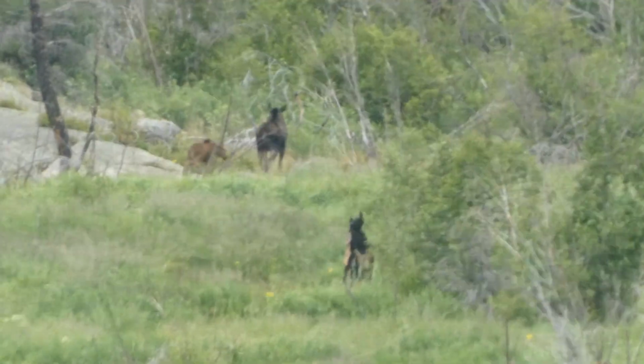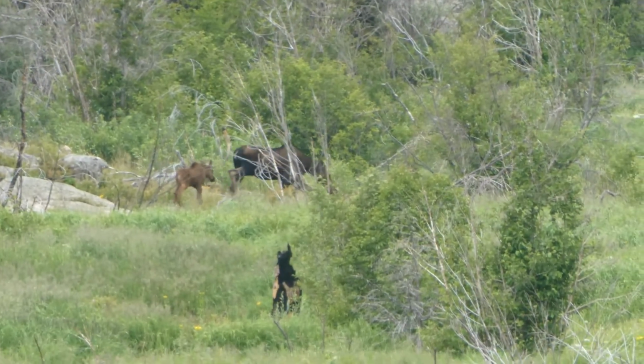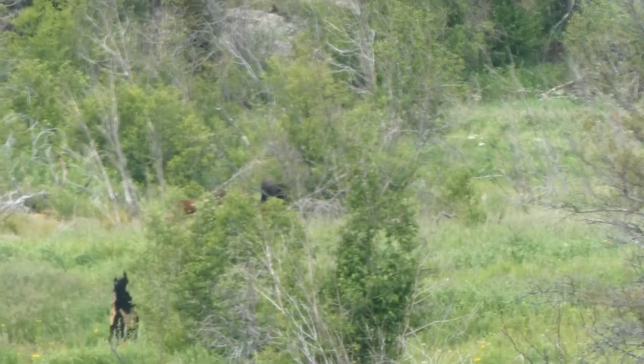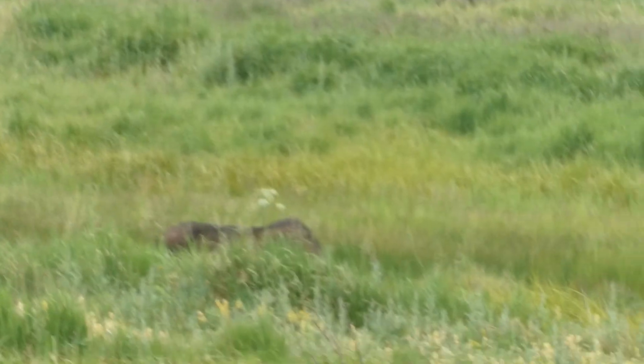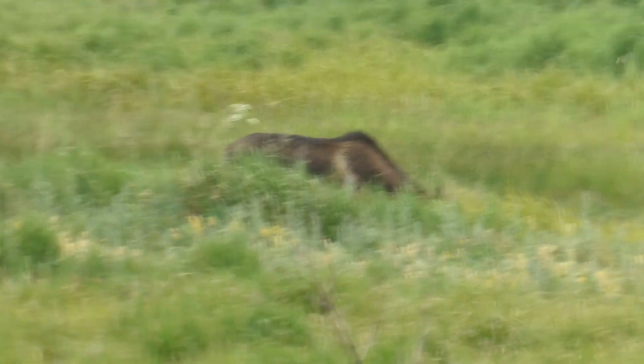Moose! We saw at least 5 moose by this little lake. The bears were very aware of the moose, who were also very aware of the bears, and they were also very aware of us. So we all just kind of stood around and made sure everybody was keeping their distance from everybody else. It was pretty uneventful, but a little tense.